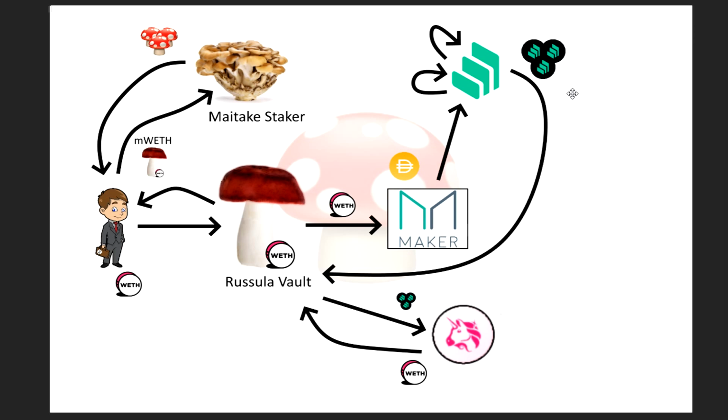Now there is a small missing piece: they do need to pay Keeper because they have Keeper contracts to do this harvest call for them. But that's pretty much it. Now, when I was looking at this, I got some ideas in my mind. I'm not sure if it's going to work completely, but I think it might work.